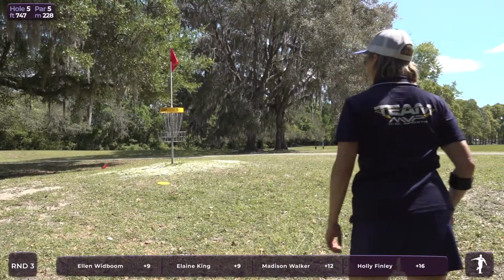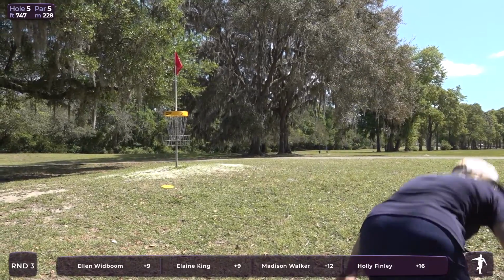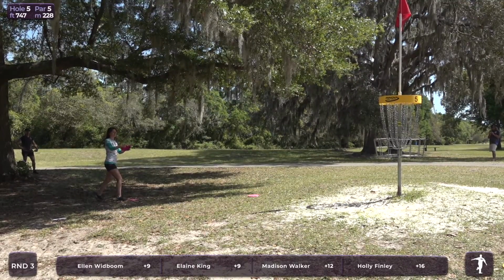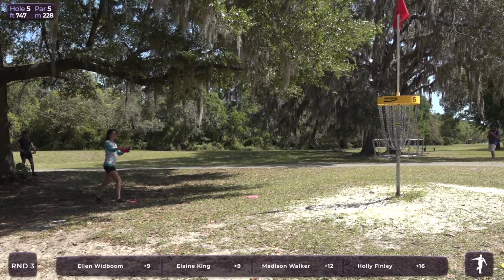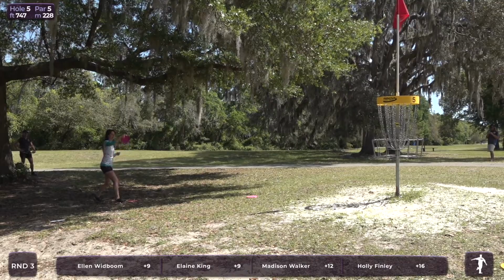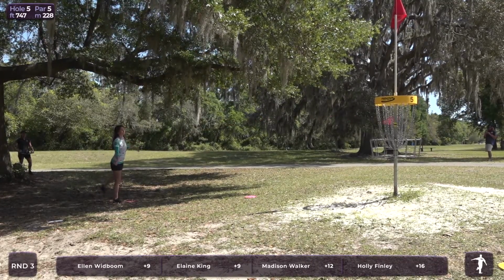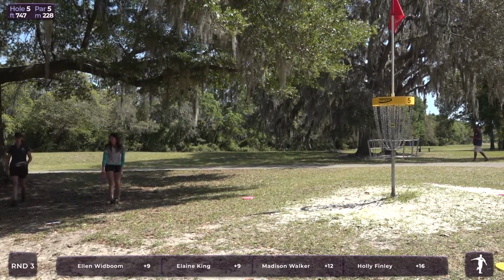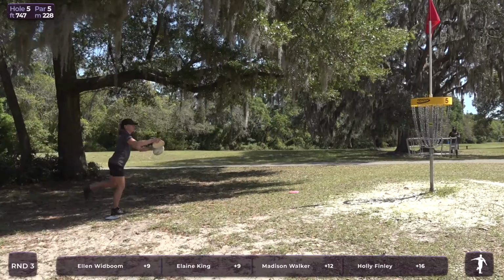Oh, and the lane just a bit outside. It's an interesting dynamic when you go from trees and wooded putting to out in the open putting, you have no point of reference really to gauge. And Madison unfortunately misses the comeback.